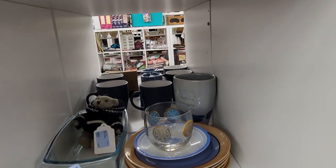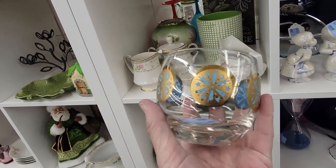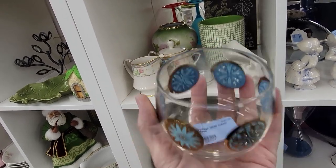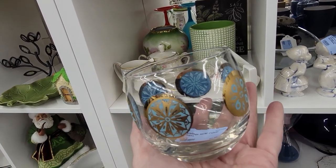I see a single mid-century glass. Boy, if there was a whole set of this, it is a Culver. Oh, I love this so much. It could be a candle holder. You know what? Even at $5.99, I'm going to put that in Danny's Picks because Danny might just make some pricing adjustments.